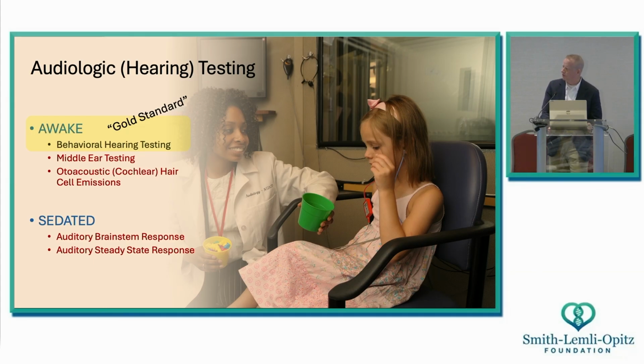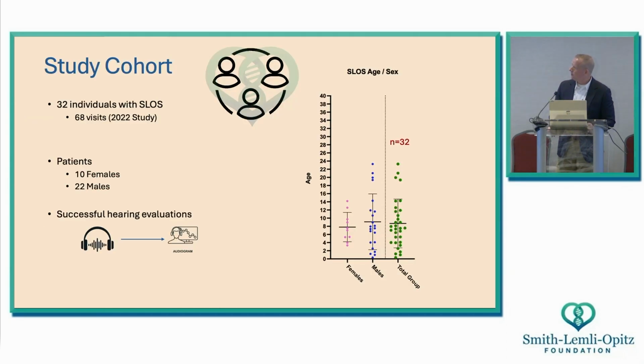So let's talk about some of the data that we obtained when we were able to test them either awake or sedated. So this was the cohort that we had between 2016 and 2022. It encompassed 32 individuals, 3 of which were outside records, about 68 visits. So we do have some longitudinal data in here that I'll show you a brief snapshot of. A little bit more males, and here's the age of each as well as the total group.